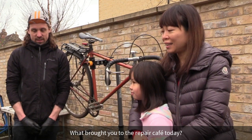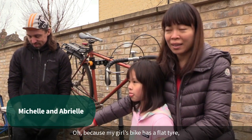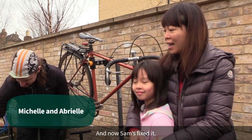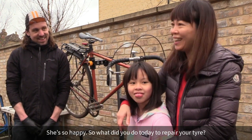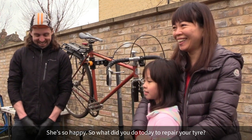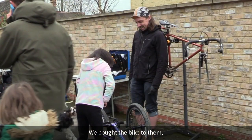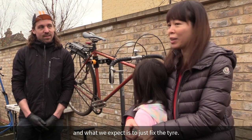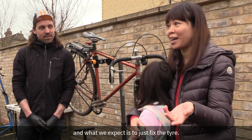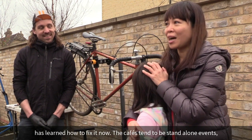What brought you to the Repair Cafe today? My girl's bike has a flat tyre, and now Sam fixed it. She's so happy. So what did you do today to repair your tyre? We brought the bike to Sam, and what we expected was just to fix the tyre. Abby learned how to fix it now.